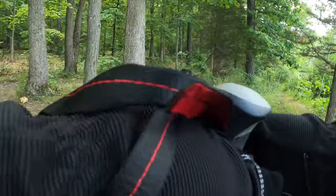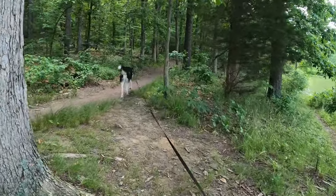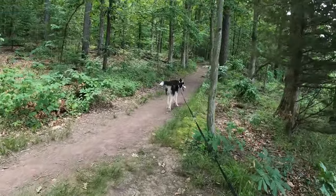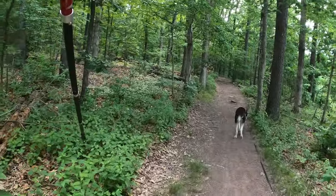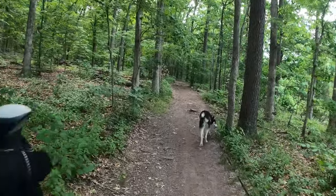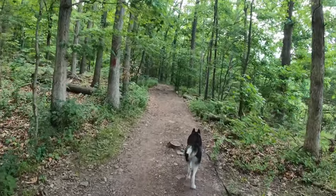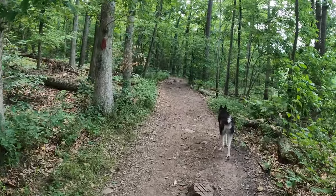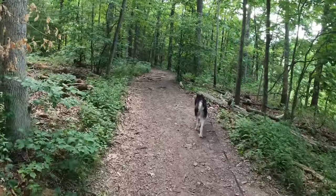All right, on we go. Now, if I remember correctly, I think we head up over here. There might be a tiny little bridge we have to cross, but I could be wrong.